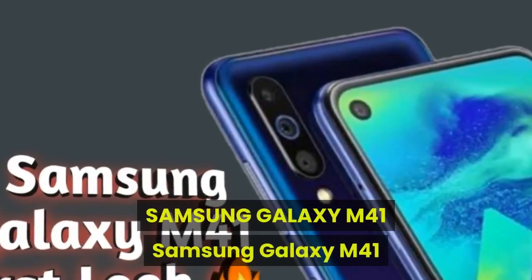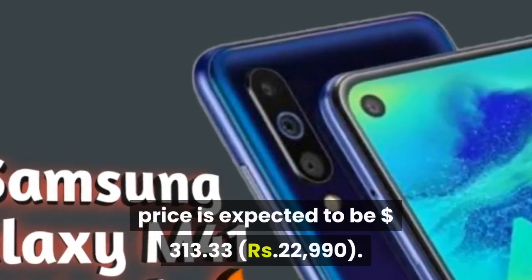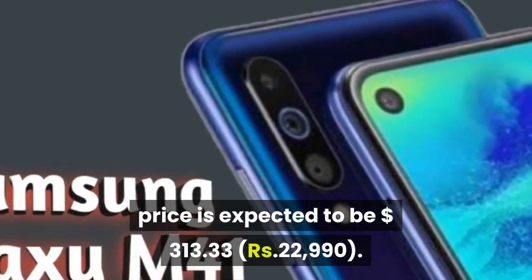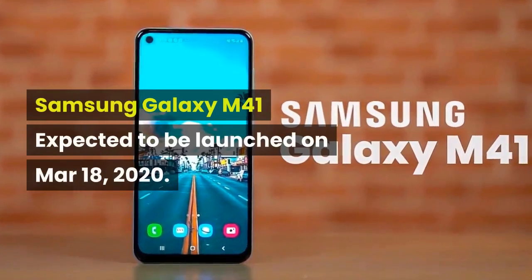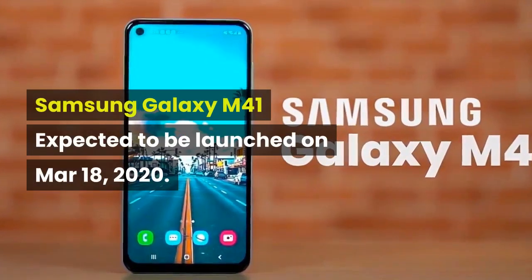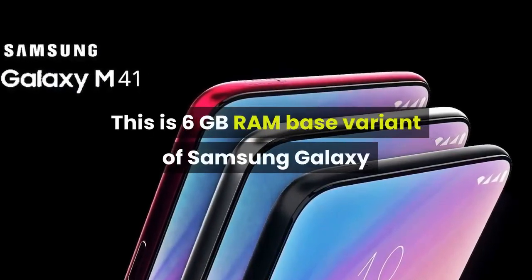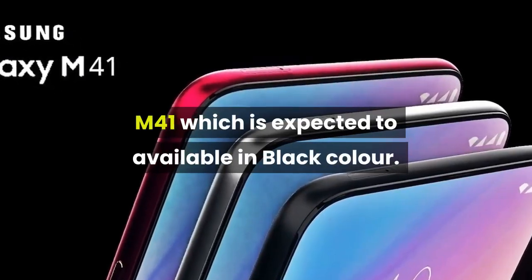Samsung Galaxy M41. Samsung Galaxy M41 price is expected to be $313.33, 22,990 rupees. Samsung Galaxy M41 expected to be launched on March 18, 2020. This is 6GB RAM base variant of Samsung Galaxy M41 which is expected to be available in black color.